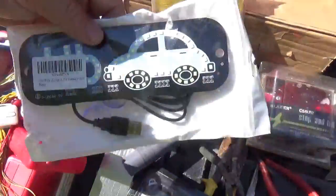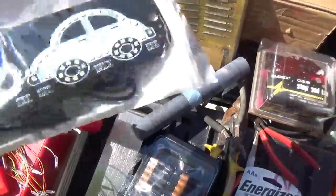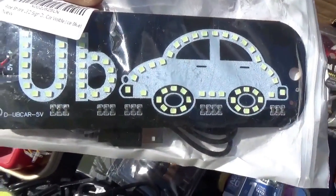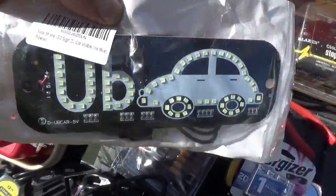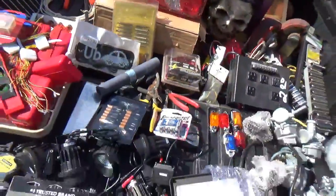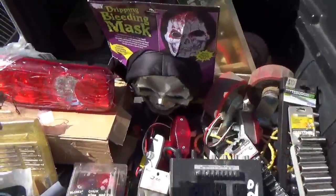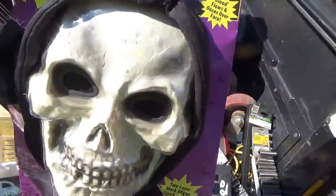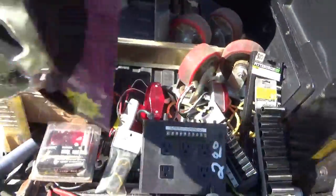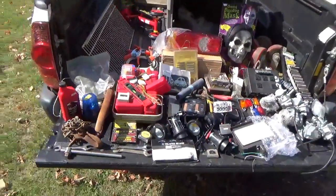I can put this USB Uber sign. Yeah, it says Uber. UB. Anyway, UB car. Maybe it's not Uber. I thought it was Uber. Maybe it's UB car. Anyway, I thought that was interesting for $1. Just a great collection. This guy here, he's got a little pump thing in the back that you squeeze and you can make that run out. I don't know, just in case I do up the place for Halloween.